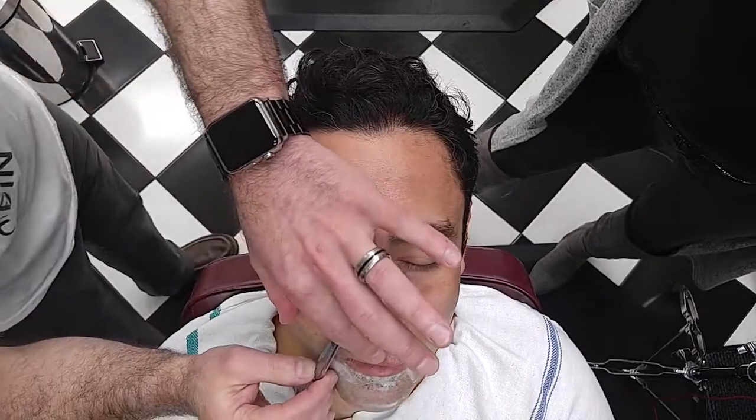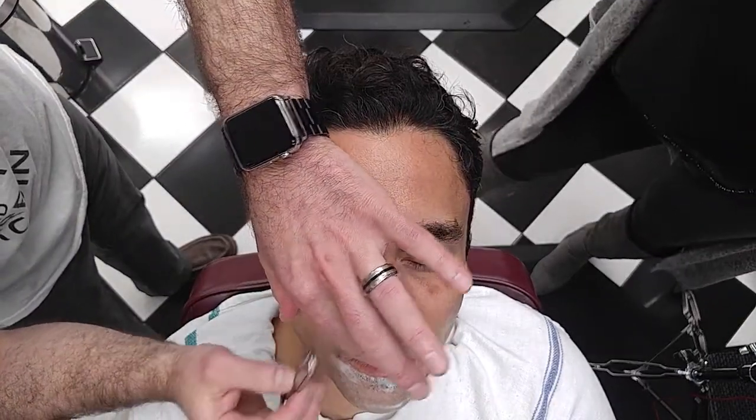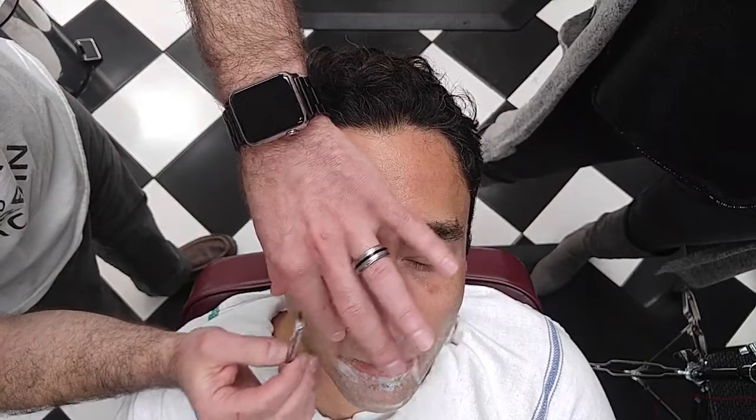I promise you, they would rather you move their whole face than cut them. So if they have a lot of nose hair, what would you use? Electric trimmer? Yeah. Go in with the trimmer and then just vacuum it off their face because it's going to fall all on their lip.